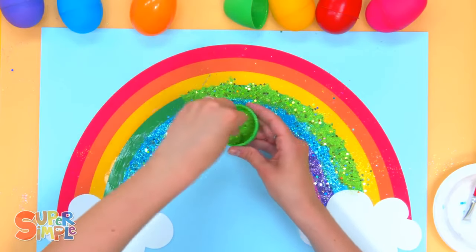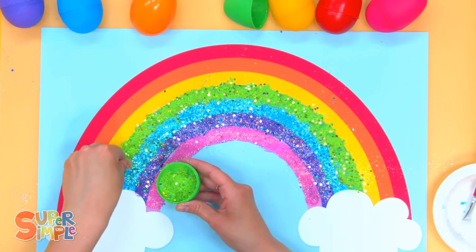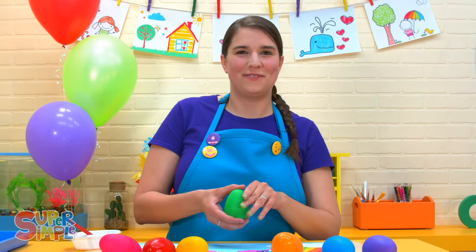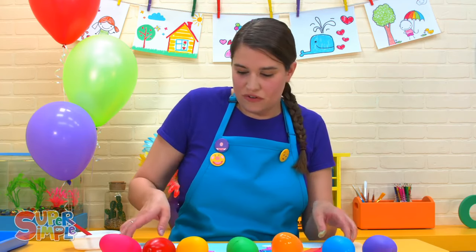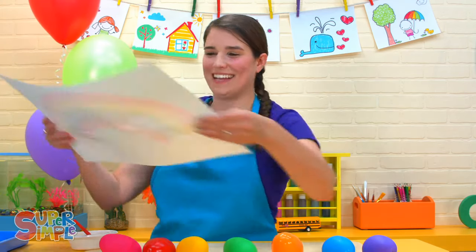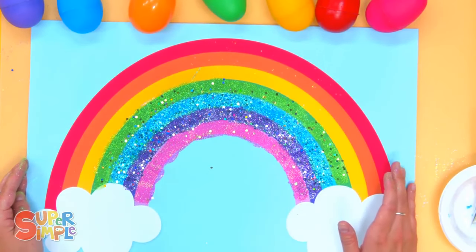Yeah, Allison says, green's next. You're right, Allison. Following all the way to the end, all the way to the other cloud. Almost there. Ta-da! Beautiful green. Okay. Get this green sparkles off. Give it a little shake, shake, shake. Whoa! Oh my goodness, I can't wait to see what this is gonna look like when it's all done.